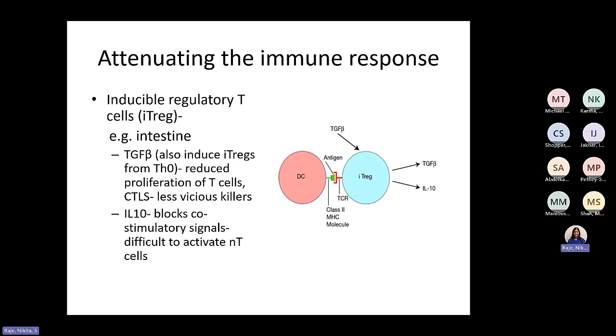have various subsets, and under the influence of various cytokines, they decide to become a particular type of subset, then release cytokines that are helpful under that situation. So in terms of Tregs, if the antigen presenting cell presents an antigen in presence of cytokine of TGF-beta environment, then the Th0 cells are induced to become iTregs. And these iTregs then release TGF-beta or IL-10. These are the 2 anti-inflammatory cytokines.